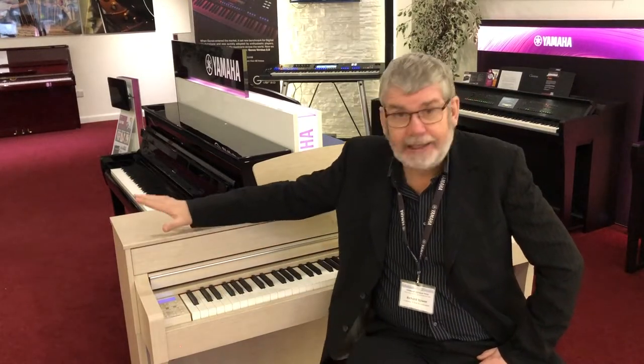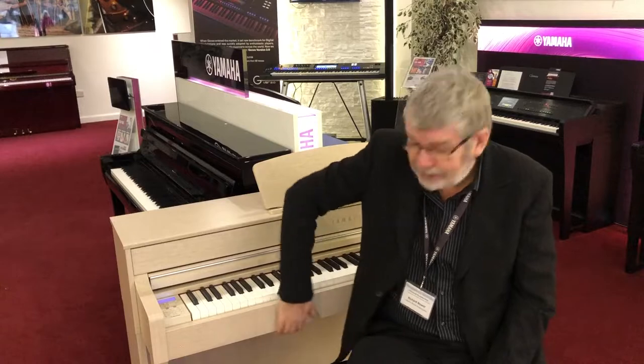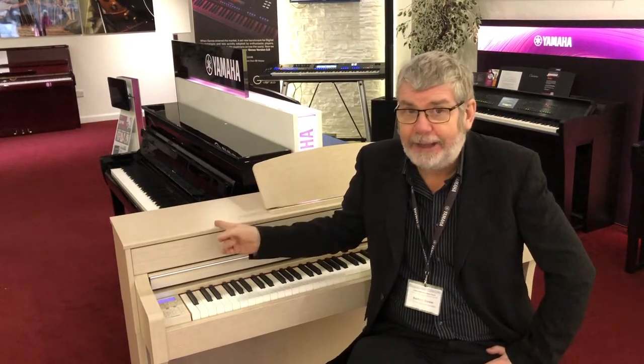So if you're fancying a Clavinova in the white ash, what are you waiting for? Here it is, beautiful condition, fabulous piano, and very, very rare.